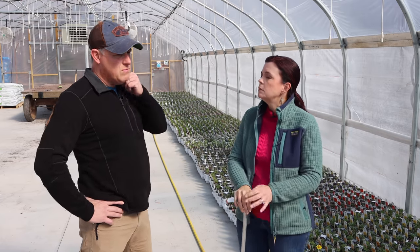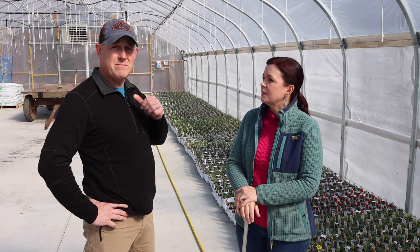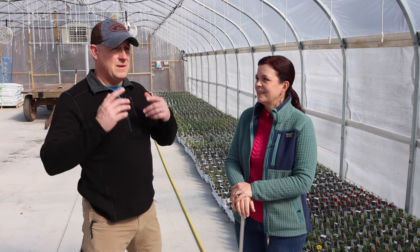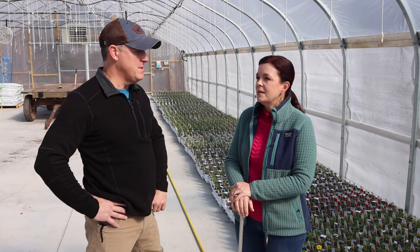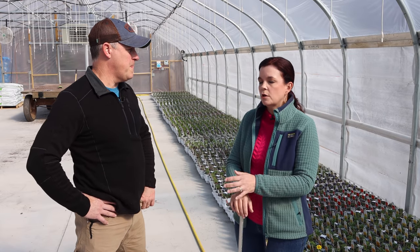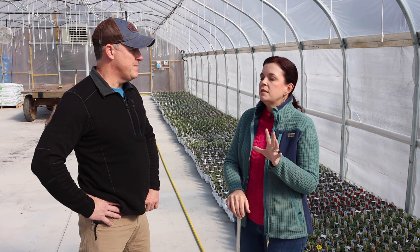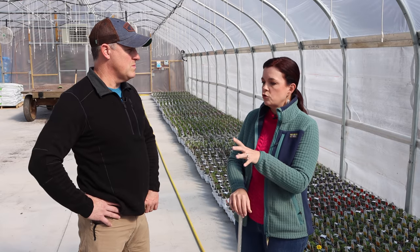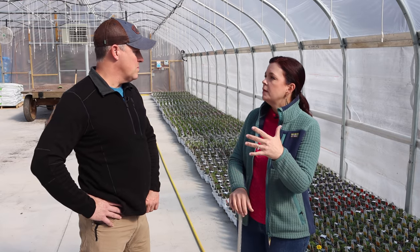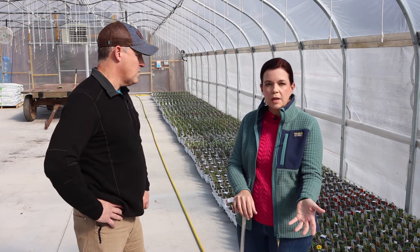Right. Yeah. So anyway, right now it's pretty warm in here, you know, it needs to vent. And it's crazy to say that, but it does. It needs to cool off, because we've talked about this before, is that we're not growing tropicals. We're not like the plant company growing house plants. So we keep our temperatures much cooler than a tropical greenhouse would.